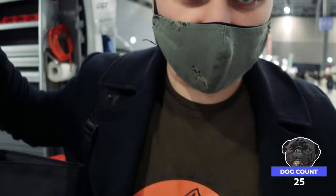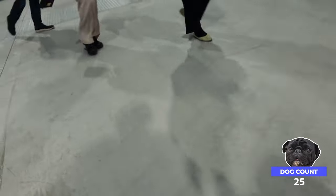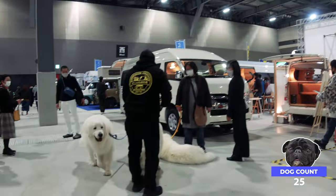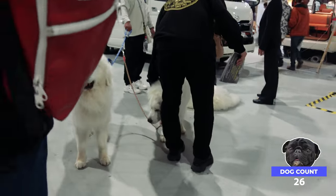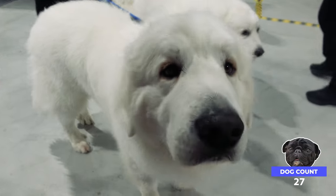The latest game at Nagoya Camping Fair. How many bags can we get? We're on two. Bonus points for free. Look at these dogs. Oh my god, he's massive. Hello.